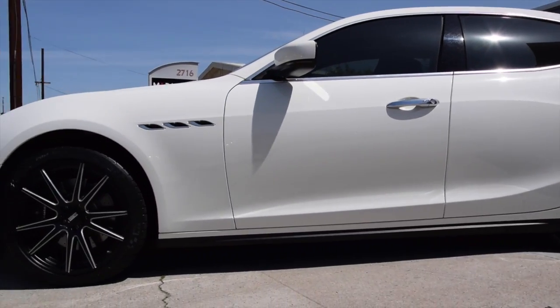All right. Wow. There we go. Wow. My wife and the family's going to be so happy about this. This is unbelievable. Look at the wheels and the tires. It's a whole new car right now. This is a whole different setup.